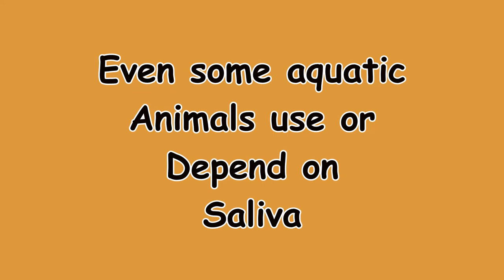Saliva from bats can transmit rabies, a potentially fatal viral disease if not treated promptly after exposure. Some rodents' saliva can carry hantavirus, which can be transmitted to humans and causes severe respiratory illness.